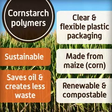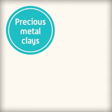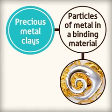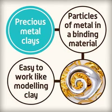The last material we are going to look at is precious metal clay, which is a new material that contains particles of metal, usually silver, in a binding material that is used to make jewelry. Clay as a material is really easy to work with, and with the precious metal you can still roll it out and shape it like modelling clay.